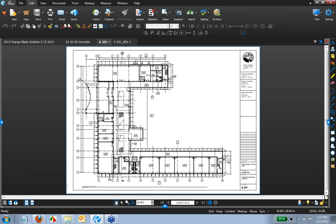That's where we come from. There was a need for high-quality, large format PDFs, and that's basically how we started back in 2002.